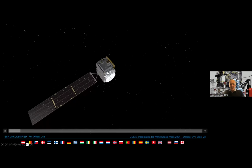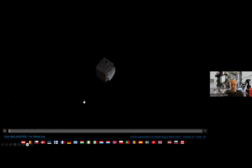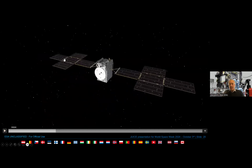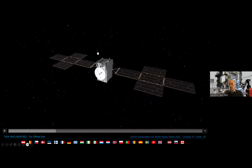And what happens then is what you see here, the initial deployments. So you have the initial deployments that are done autonomously. Basically, the unfolding of the solar panels, and then you will see also the unfolding of the medium gain antenna. And this is very important that this happens without intervention from ground, because if you're unable to establish a connection for whatever the reason, and the spacecraft doesn't have the solar arrays deployed, obviously you run out of power and the mission ends there. So without any intervention, these deployments that you just saw here, slower of course, took place, and that went all fine.